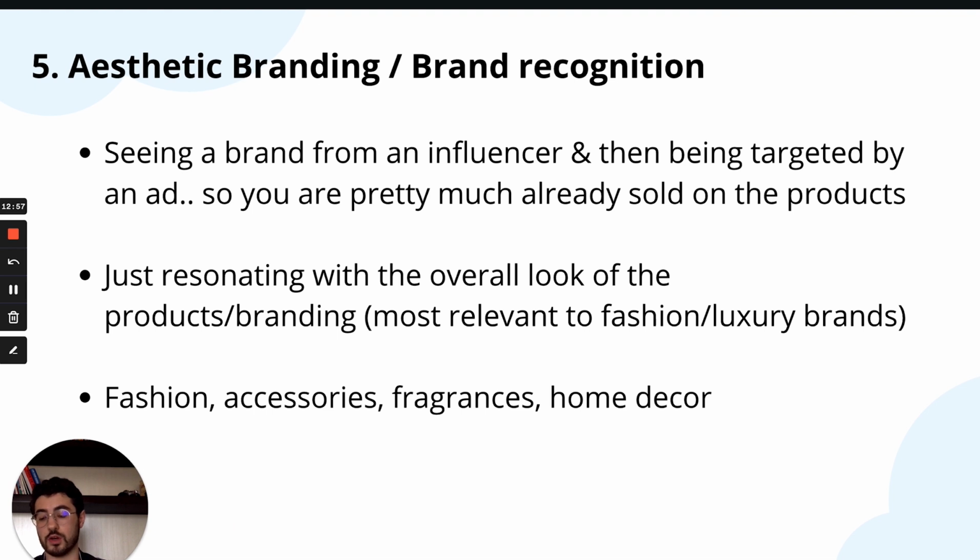So starting with the brand recognition side of things, just seeing a brand that you've already heard of from an influencer and then being targeted by them. Especially if you're pretty much already sold on the product and the influencer has done most of the selling, he's shown the features, the benefits, just being able to recognize that brand and remembering to go ahead and purchase one of the products that you are interested in is going to work well. And that's going to work a lot better for brands who have a very, very large following and large audience, where just being able to recognize the brand alone is enough to get people to convert.